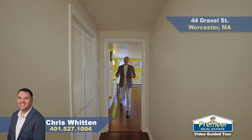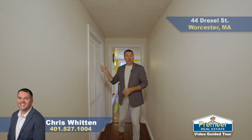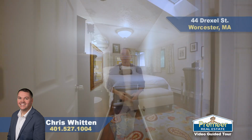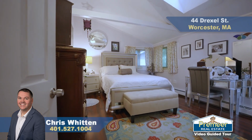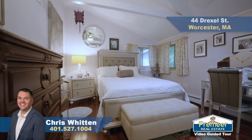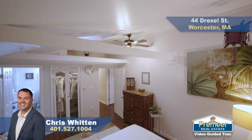So as we make our way down the hall, you're going to see a full bath. We'll get to that momentarily. Your own separate laundry room. There's a bedroom on the other side of this wall, bedroom here, but let's head into your primary first. Love the space here in your primary. As you can see, we have vaulted ceilings. You have a skylight to let in lots of natural light.